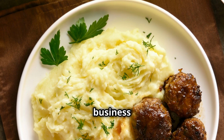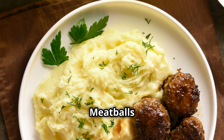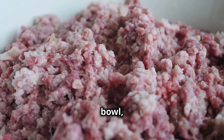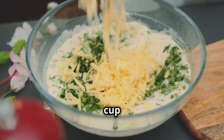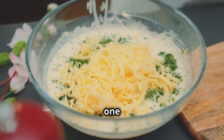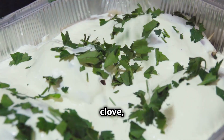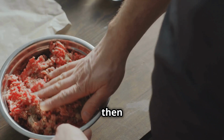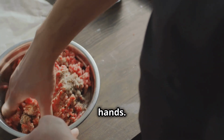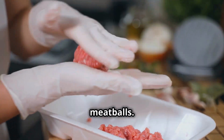Now, let's get down to business with some proper comfort food. Meatballs and gravy. In a large bowl, combine 1 pound of ground beef, half a cup of breadcrumbs, a 1/4 cup of grated Parmesan cheese, 1 egg, 1 minced garlic clove, and your favorite Italian herbs. Season with salt and pepper, then mix it all up with your hands. Roll the mixture into golf ball-sized meatballs.